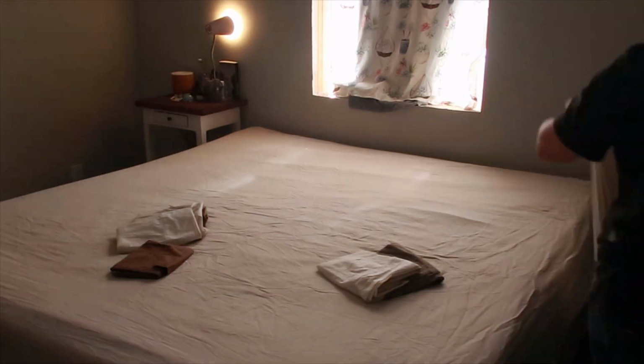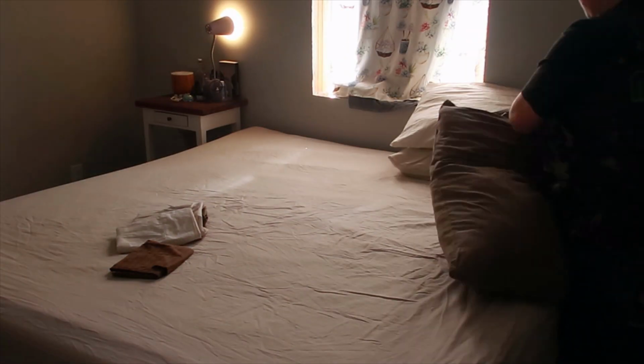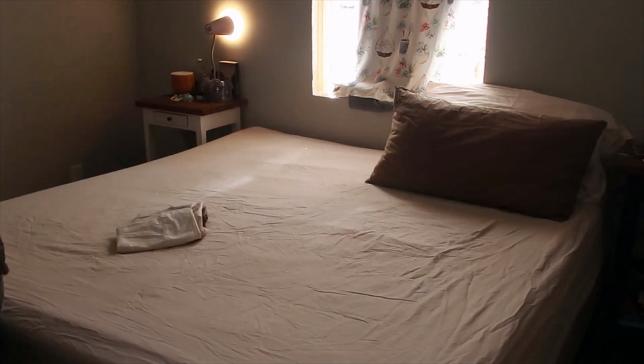But does anybody else use sheet stays? Are those like an old school thing, or do people still use them? I think they're very, very, very extremely useful.